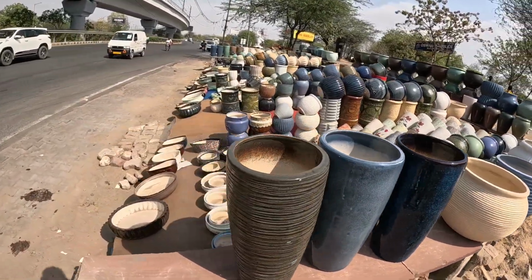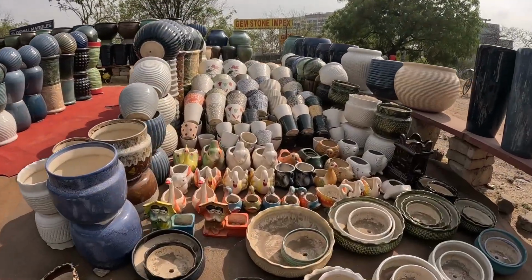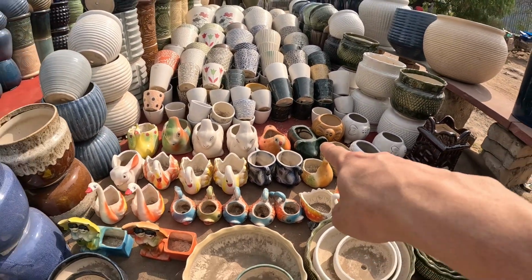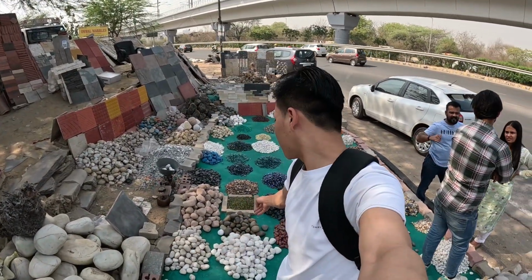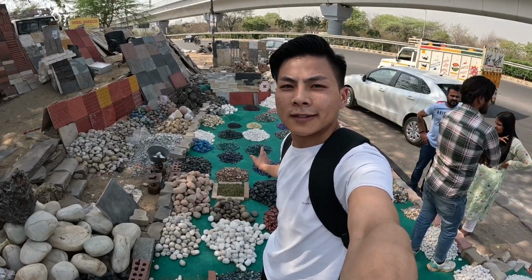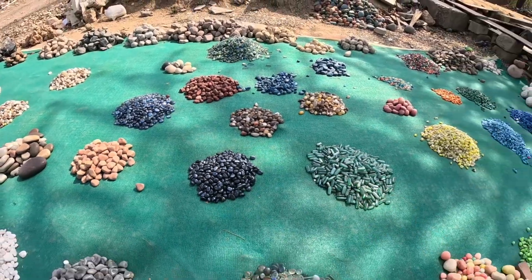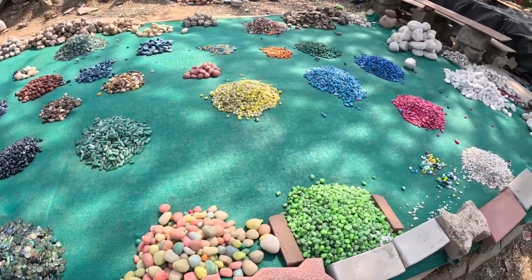Stone weir, something like that. And here we have ducks. Ducks on there, we have pig also there. Look at this. Look at this marble. See, so beautiful. And that one is also shiny, just like glass. And here we have different colors.